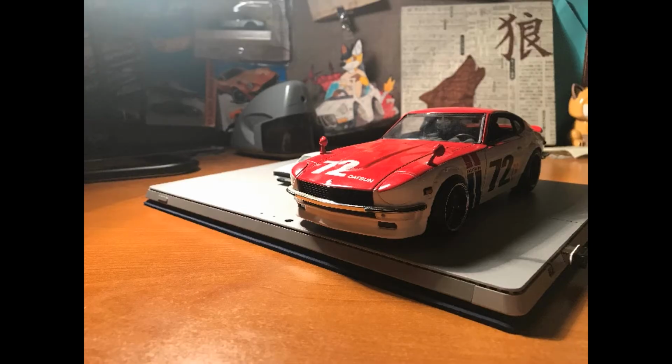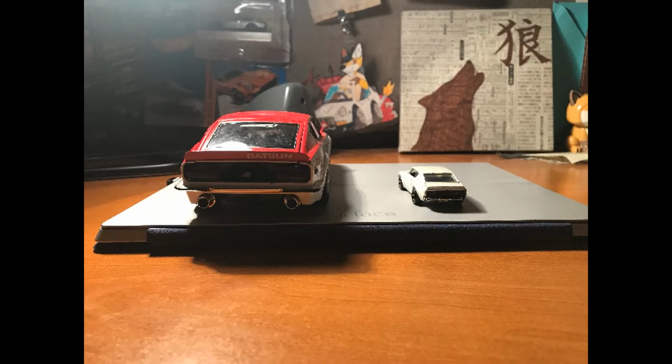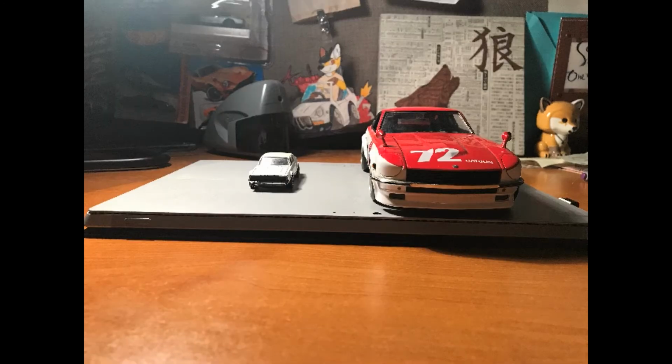The larger car is 1/24th scale, the size of a real car. The car is not only larger, but heavier as well. Again, we will be focusing on the fact that the model toy has a rubber wheel compound comparative to the hard plastic wheels of the smaller car.